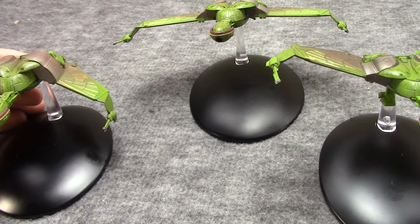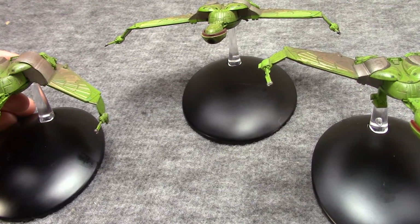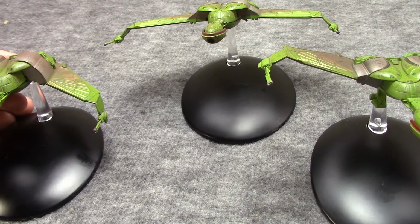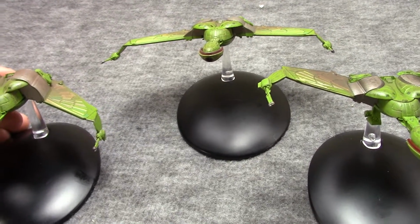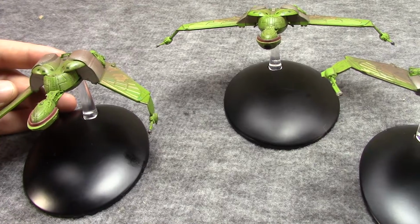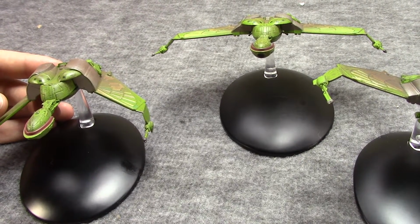And this was also the first Klingon ship to be seen with a cloak. Prior to Star Trek III, we never saw Klingons with a cloak. But Kirk and friends did not seem surprised to see a cloaking Klingon, so it must have been a known thing for a while.